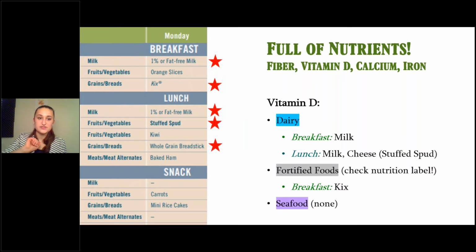Moving on to examples of vitamin D. So again, we've got our top 3 for vitamin D. We've got dairy, fortified foods, and seafood. So our dairy options for our Monday meal, we've got some dairy in the form of milk for breakfast, and we've got both milk and cheese for lunch recipe.